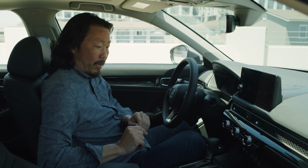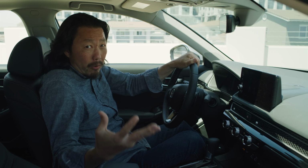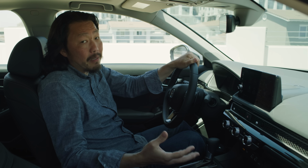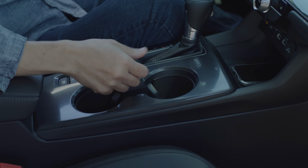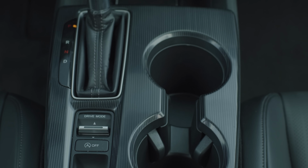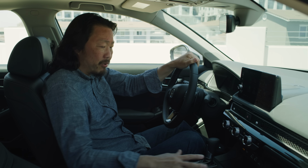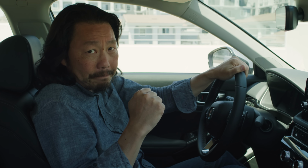One thing in particular I want to point out is this section here. If you're a viewer of this channel, you know how much we hate piano black, but Honda came up with a pretty smart solution. They gave it a micro herringbone pattern that cuts down a lot on the glare and reflection, but it also doesn't show smudges that much. Well, that's it for the front. Let's check out the back.